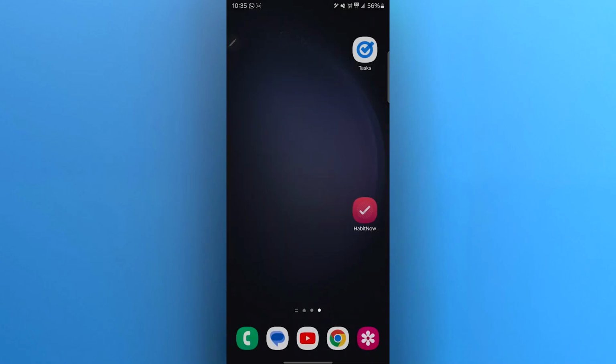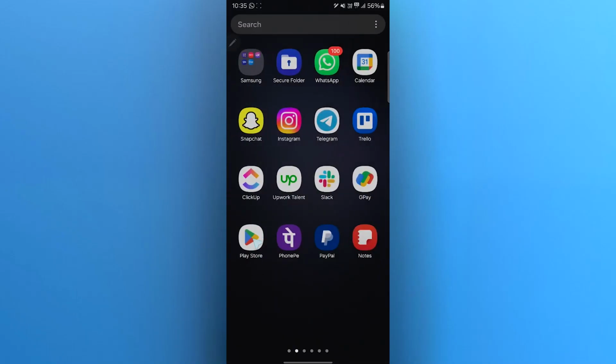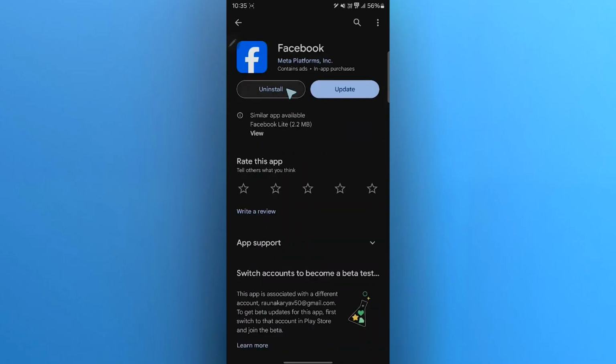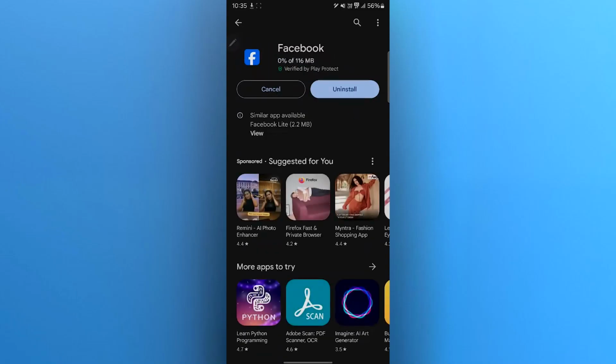If your problem is still persisting, what you'll have to do is simply navigate to your Play Store. Then click on this search icon and search for Facebook. After searching for Facebook, click on Facebook and click on Update button. So if there will be any updates, you'll have to click on Update and make sure your Facebook is updated to the latest version.